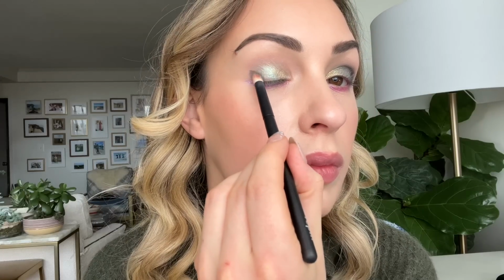Then I really wanted to put the matte black to the test, so I dipped into the shade Stirrup, and using a pointy pencil brush, I applied that to the outer V, really just patiently building up this black. It is pretty pigmented. I think this is a pretty good matte black. I did have to just kind of go in as I normally do when I'm building up the color and slowly build it up and then kind of blend it out with a clean crease brush. So just kind of softening it up.